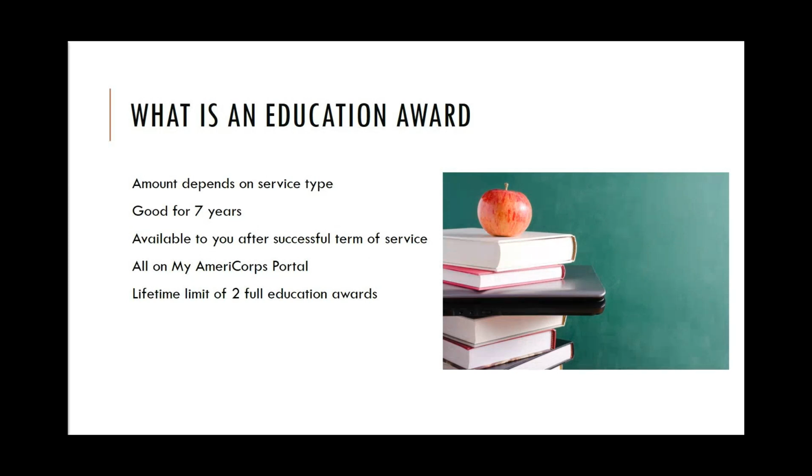And there is a limit on the education awards that you can receive, which is 2 full awards. This means that if you do a full 12-month term, this is equal to 1 education award. Anything less than 12 months is equal to half an education award. So typically, Equal Heart doesn't do full-time member service types. So you would end up being able to serve 4 terms with Equal Heart normally. And with that, you would receive your 2 full education awards, considering that each term will be half.